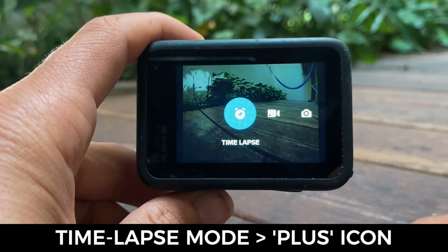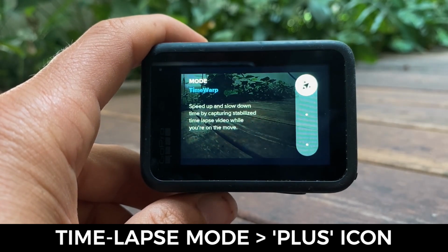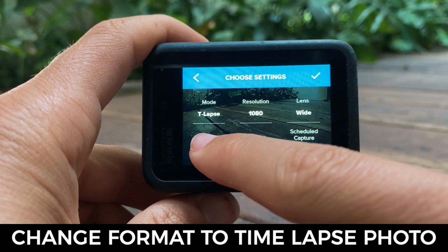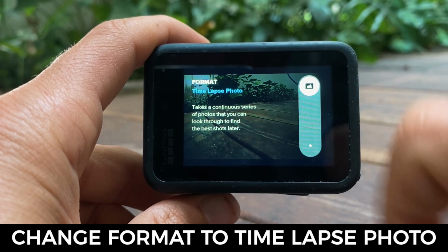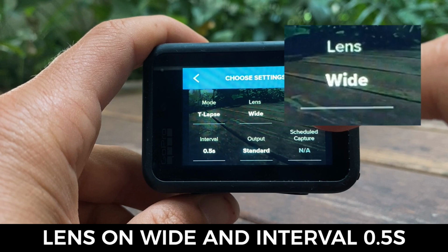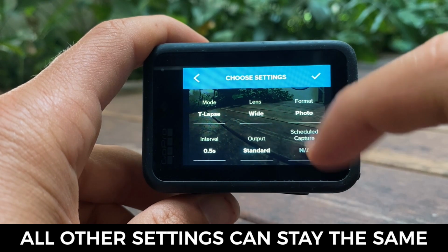You want to go to the left over to time-lapse mode, and then you want to go all the way to the bottom and click the plus to create a new preset. Then select the middle option, which is also called time-lapse mode. The next step is to change the format from video to photo because we're taking selfies. Apart from that, all the other stock settings stay the same. Make sure you have the lens on wide and you have the interval set to 0.5 seconds. That means that you're going to take 2 photos every second.